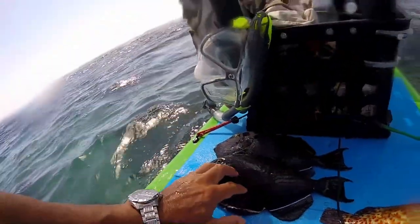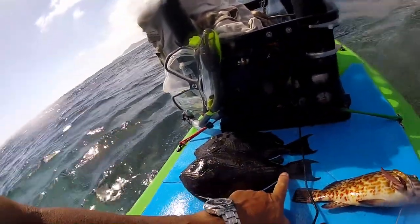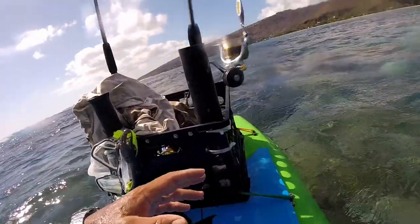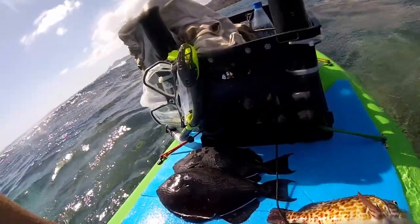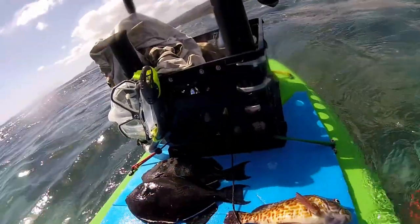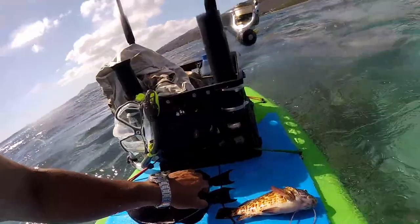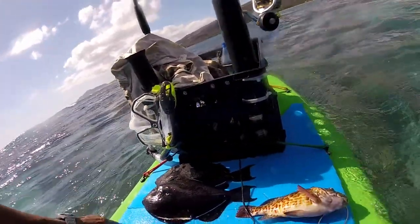They smell. So what you do is you cut it up, and then you take the meat off, and then you wrap it in a paper towel, and then you keep it in the fridge for like a day or two, and then the smell goes away, and it's really good tasty meat. You know, especially if you pan fry it or panko or something. Really good meat.